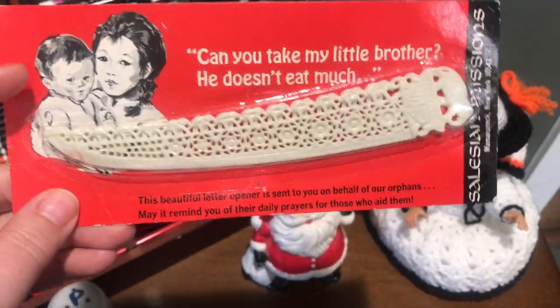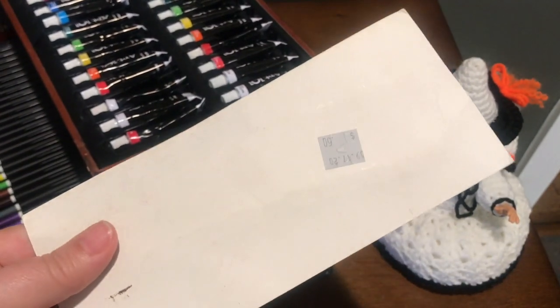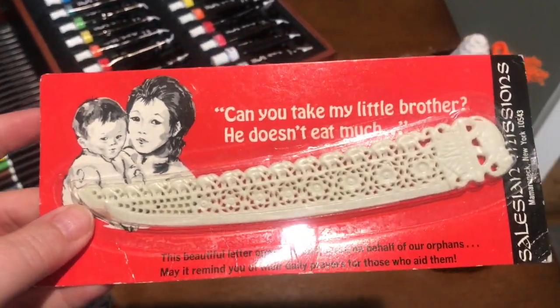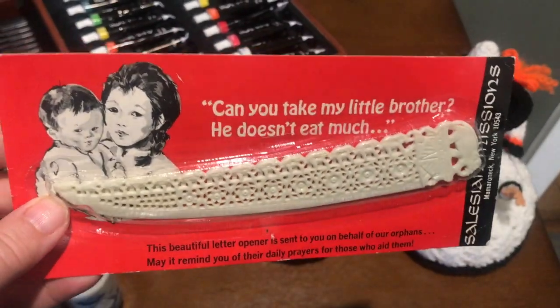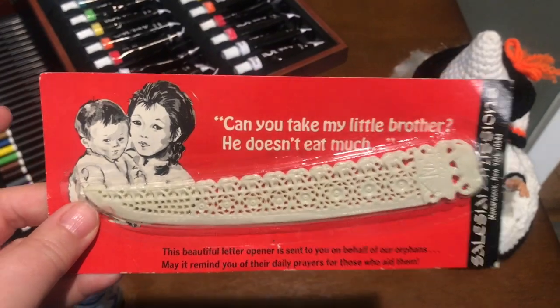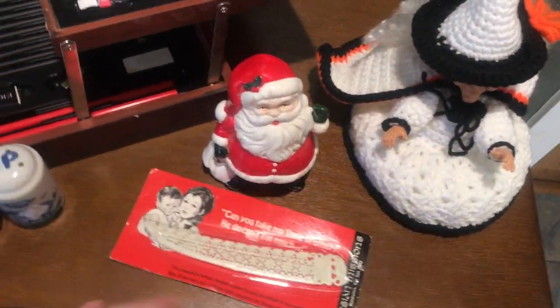Just liked it because it was new in the package here and was in pretty good condition. I got it for 50 cents. It looks like I should be able to get somewhere between $10 and $15 on eBay for it. The last one that sold was 10, but I think it was in like 2017, so I'll probably list it for somewhere between 10 and 15.